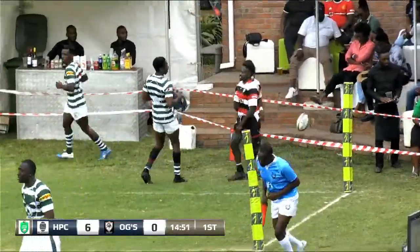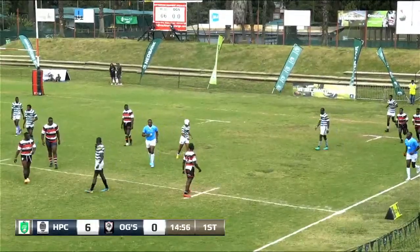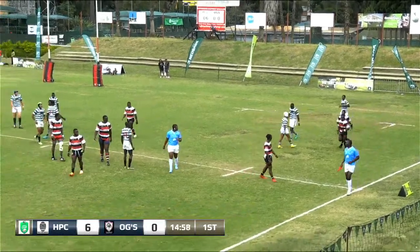Oh, nearly. A little bit too much pace on the ball. I think he had quite a bit of porridge this morning. Yep, overcooked it a bit.